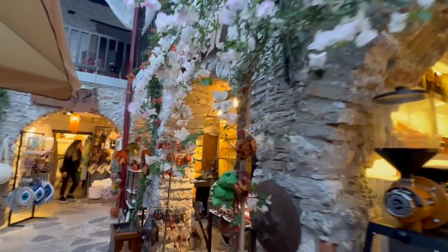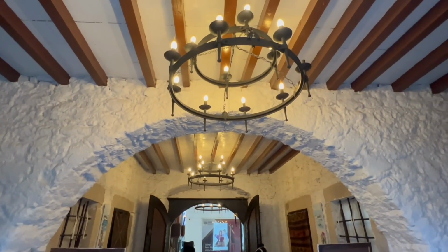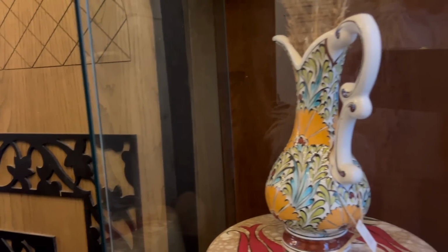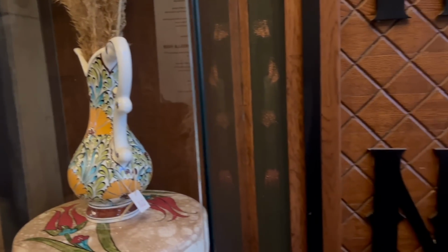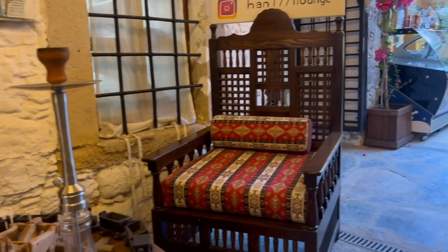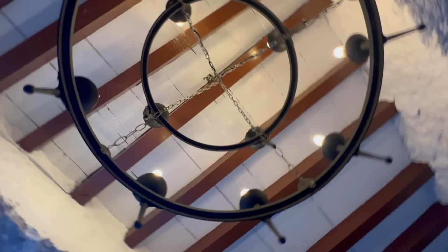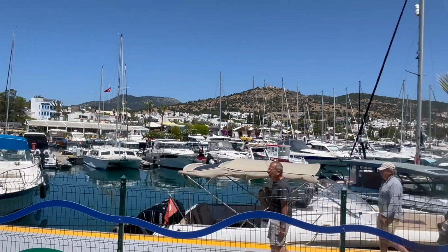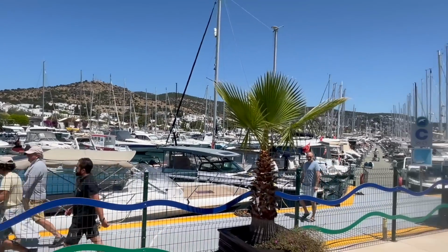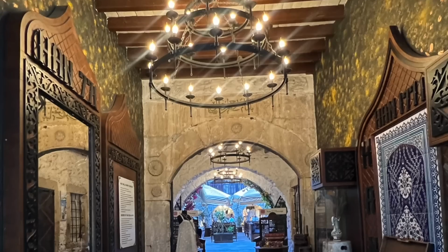And walking through the streets of Bodrum, the sound shifts too. The chatter of markets, the call of the street vendors, and the hum of Turkish pop music spilling from cafes. It's a vibrant, rhythmic soundscape that feels alive with energy. To someone who's sailed this route before, it's a reminder of how small the world feels, yet how big the differences are when you step into a new culture.